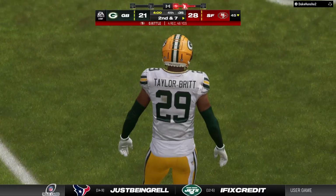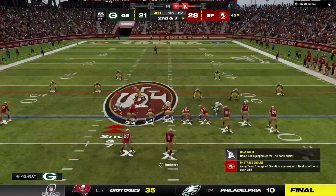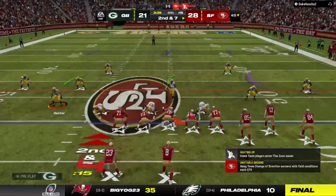So the completion good for just 3. And it'll be second down. Second and 7 at the 45-yard line.